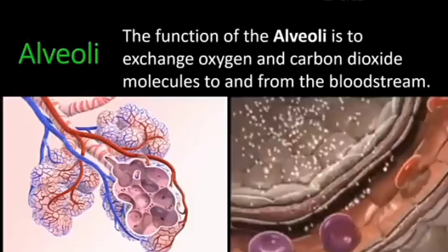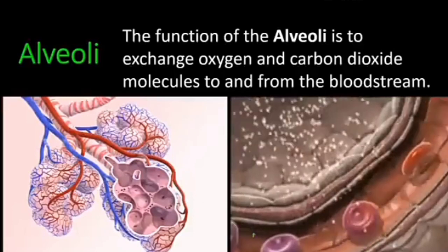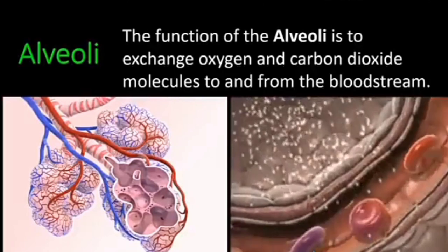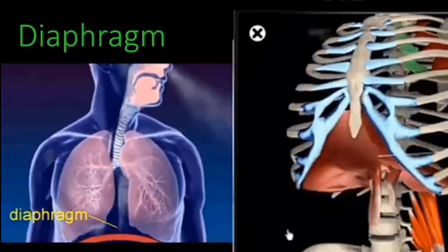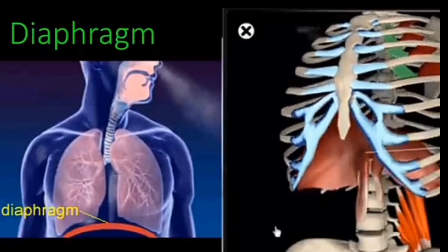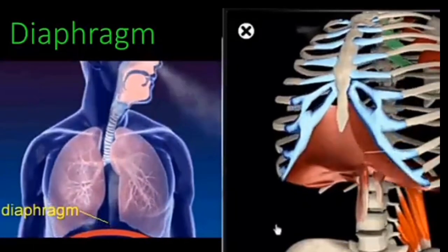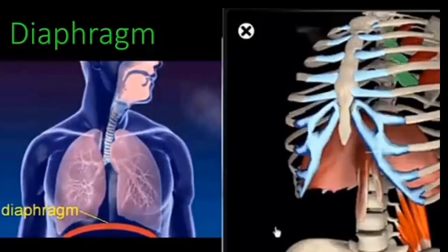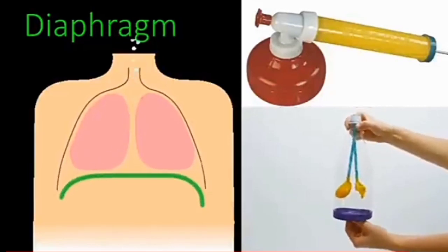Next, we have the alveoli. The function of the alveoli is to exchange oxygen and carbon dioxide molecules to and from the bloodstream. Then we have the diaphragm. It is a muscular organ that moves up and down as we breathe in and breathe out. It moves up the ribcage for the lungs to expand. Just like our lung model, it goes up and down.